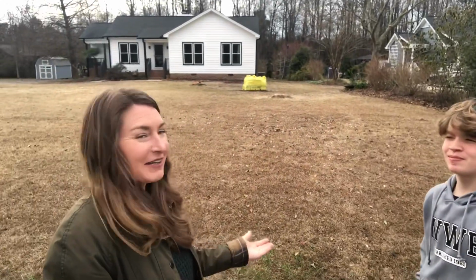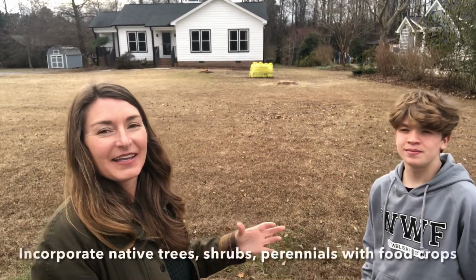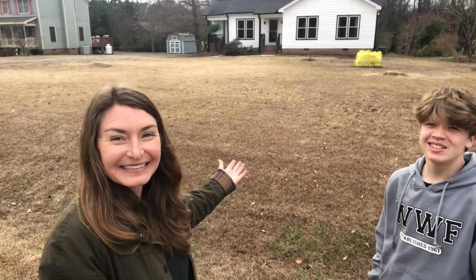But we're going to have the right trees, and we're actually going to focus on a native plant palette. So the goal here is to incorporate native trees, shrubs, and perennials, and then in all the open areas, cultivate food crops. Because that is the goal of the foodscape revolution, is to be environmentally friendly and make it so that you as the home gardener get the most out of your land. And we're gonna achieve that here on this blank slate.